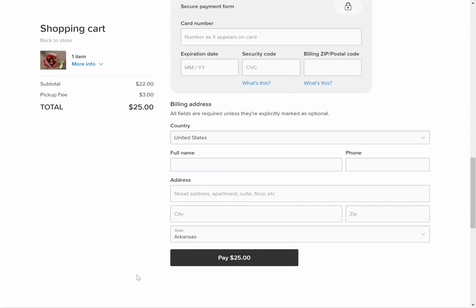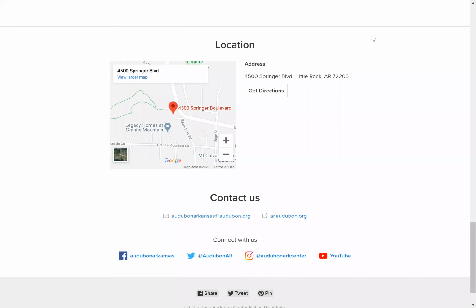When you arrive at the Little Rock Audubon Center during your pickup time slot on Saturday, June 6th, you'll need to be able to provide your last name at the very least, and also an order number, and that order number will be listed in your email. If you need to contact us for any reason, the best way to reach out is with this email here, audubonarkansas@audubon.org. It's listed at the bottom of the web page as you're browsing or during the payment process. It'll also be listed on any emails that you receive after you place an order.